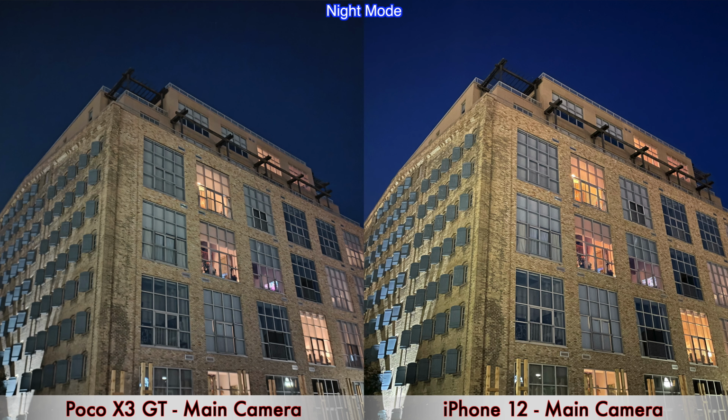So overall, with the ultra-wide lens at night, the POCO X3 GT will do better, but for the main camera, the iPhone 12 will do better than the POCO X3 GT.